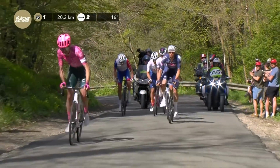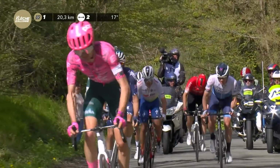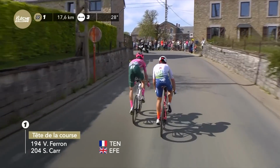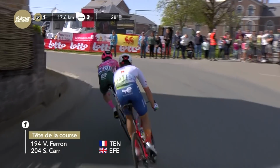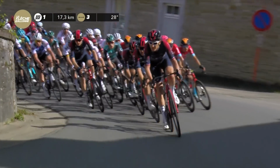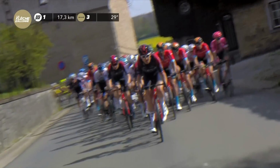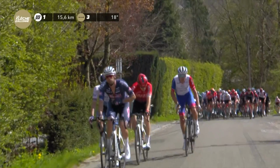Simon Carr kicking on by himself. Jimmy Janssens of Belgium and Alpecin-Fenix trying to go with him, but that breakaway not quite having the legs. In the end, it was just 2 of them left. Valentin Ferrand was out front with Simon Carr. Ferrand doing a great ride to survive from that breakaway, but it was into that final lap.